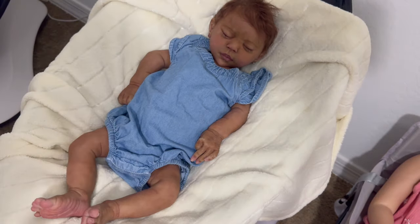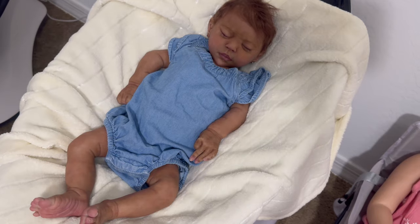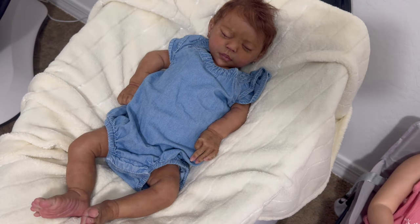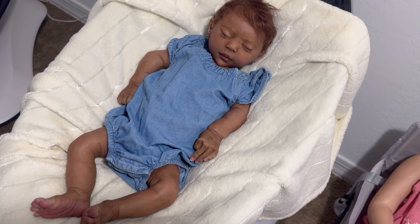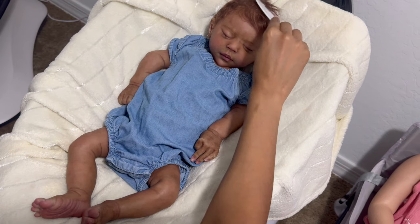Her hair is so cute. We're just playing in it now because it's so soft. I think my shadow is like, there we go. I'm sorry, guys. That was really poor lighting for the first 10 minutes of this video.